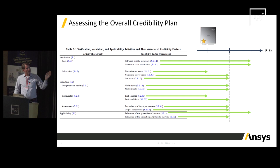So you get some extra credit, attaboy, pat on the back, that's great. If we look at some of the other arrows, we see some hit that medium level, but then also some hit the low. But overall, every single credibility factor satisfies that low requirement. And therefore, from a planning perspective, we've already established what work needs to be done to undertake this project. And it looks like in the end, if we're able to accomplish everything that we plan, we'll have a model that has sufficient credibility.